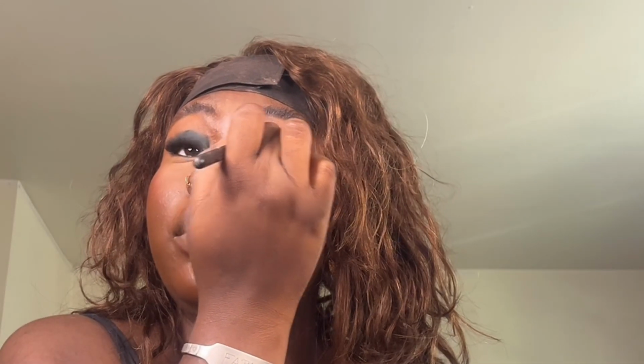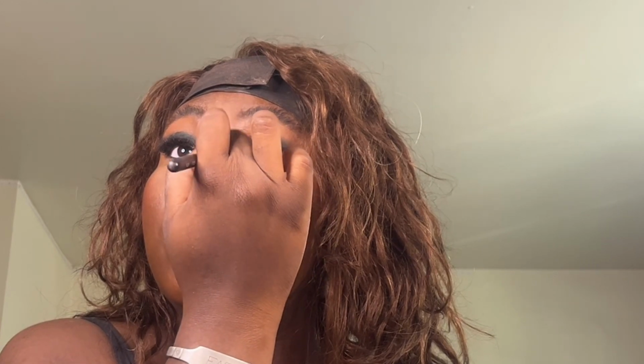Okay, so then I go in with a clean brush. Hopefully this is clean. And I'll just blend that into my crease. Blend it well. Just diffuse it as much as I can.